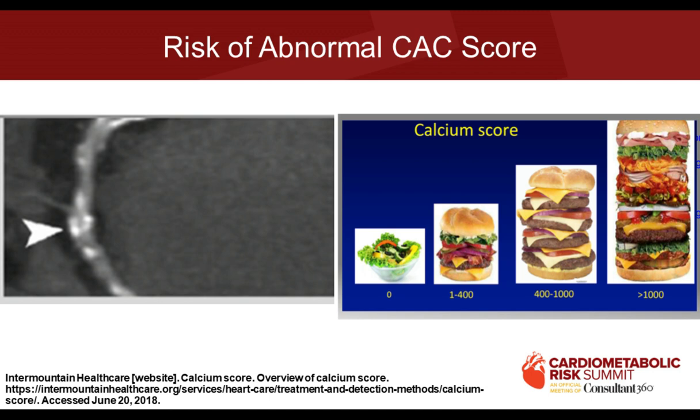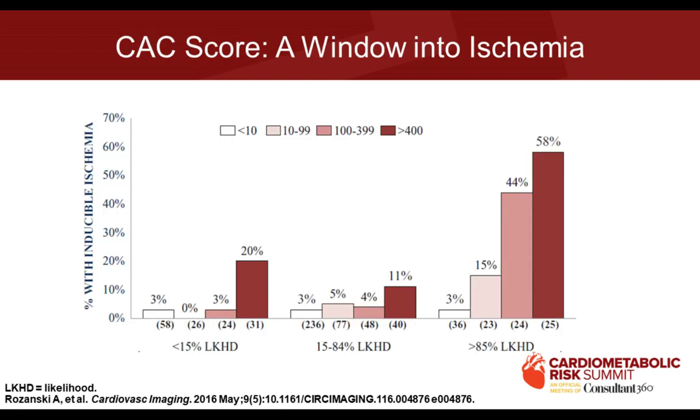And when we look at these quartiles, coronary calcium is a window into ischemia. It doesn't mean you have ischemia. It doesn't mean your patient's going to die of a heart attack, even if he's got a calcium score of 2,000. And I have many patients with calcium scores of 2,000 who have not had a cath, who have lived for 10, 15 years without having a cardiac event. But if you look down on the bottom on the x-axis, you can see the pretest likelihood of disease from Framingham. Then you add the calcium score: less than 10, 10 to 100, 100 to 400, and greater than 400. And on the y-axis, you see the likelihood of having ischemia. Not an event, but a likelihood of having ischemia.